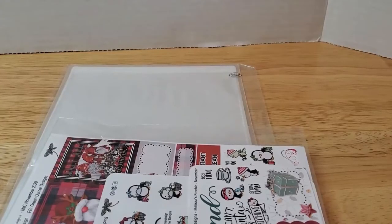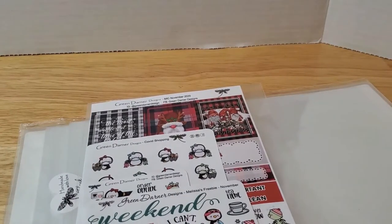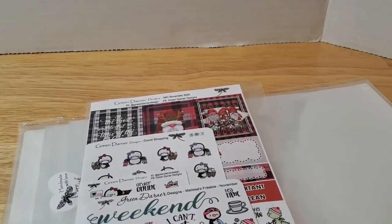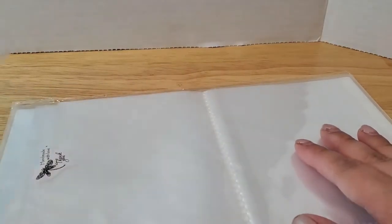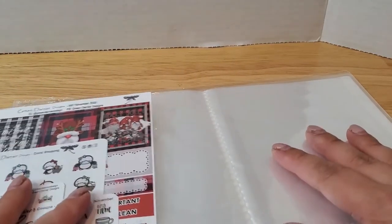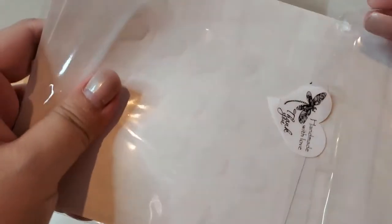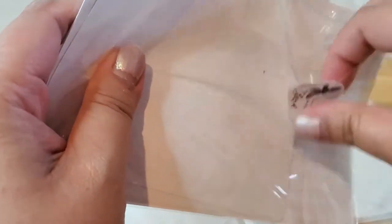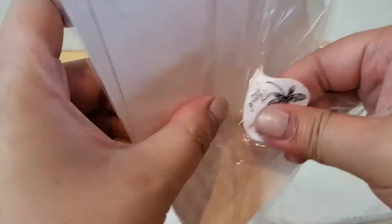Okay, so the next one that I have is the last order I have for 2020. So this was ordered in November of 2020. Not a big order, but I think this was from the Made in Canada sale. Because Shelley is a Canadian shop, so I don't have as much. So let's look at the stickers first, and then I'll show you this one thing right here. If I can get this open, I love these little heart thingies.